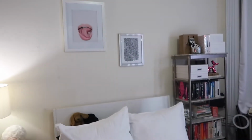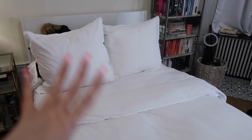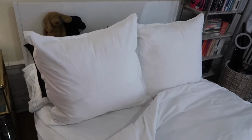I just really like the super plain white look. Obviously, there's a lot going on in my room, and because it's a studio, I always have to look at it. I think just having a plain white bed really helps to balance out the room a little bit. I'm very excited to sleep in my new bed tonight. My same bed, my old bed that got a facelift.